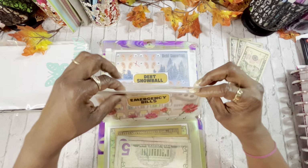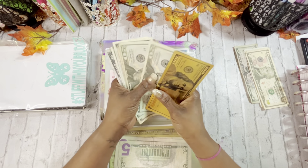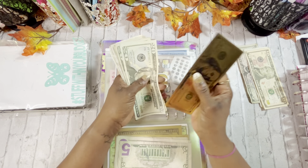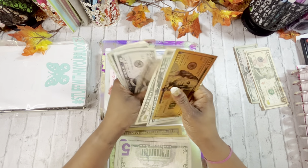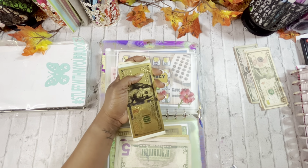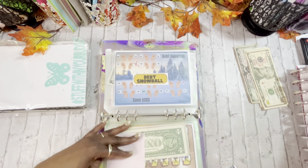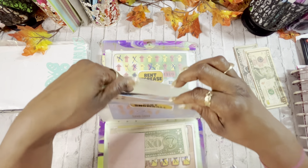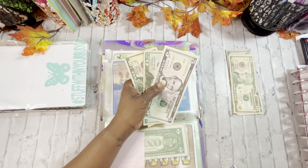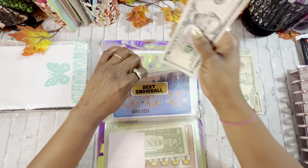Emergency bills will be getting 5. Put the 5. So emergency bills now has 100, 20, 140, 150, 155, 160, 165, 66, 67. 167. Debt snowball is going to get 10 because we ain't really did nothing for her this month, but it's okay. Bringing it to 35. 35 is better than no 5s when it comes to adding extra payments to your debt.